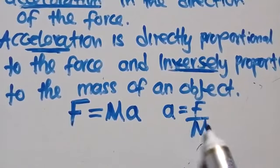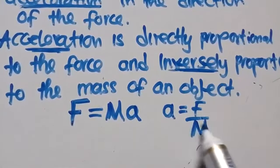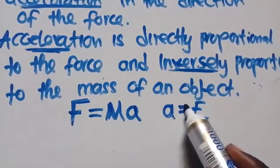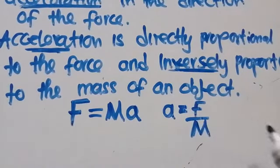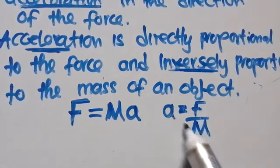Acceleration is inversely proportional to the mass of an object, but directly proportional to the force. So it is directly proportional to the force, but inversely proportional to the mass. This is what we get to talk about.